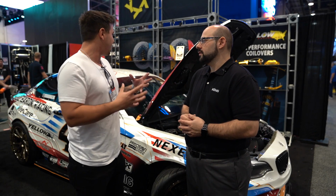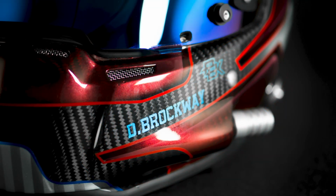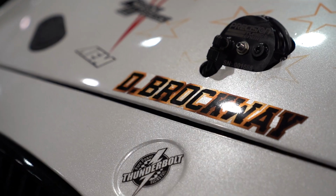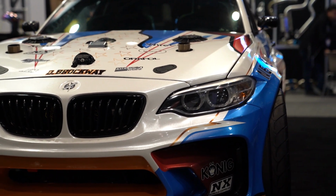I don't have my helmet here, but PBK. Does it match? It matched my old wrap. So the design kind of merged together? Yeah, everything played off each other. The helmet became the car and the car became this. So I was talking to Pat yesterday, we're gonna do a helmet to match this. Oh, that's awesome. It looks like paint. I mean, it's just so perfect.